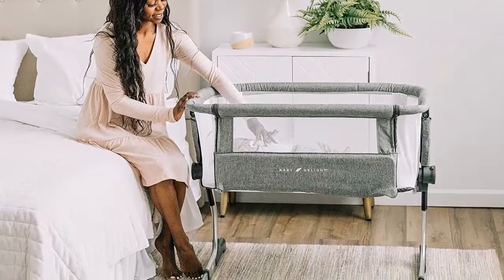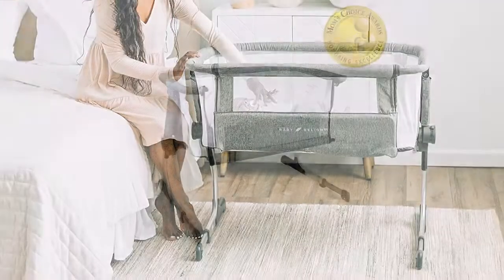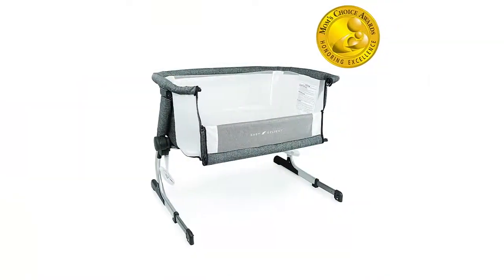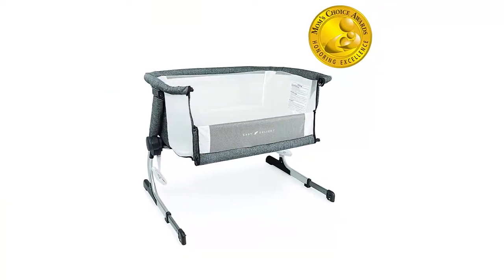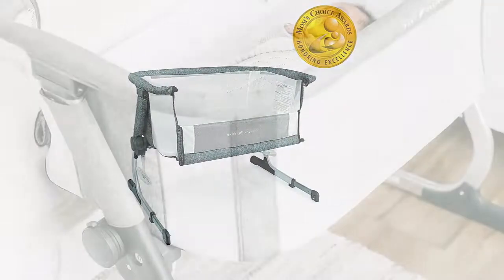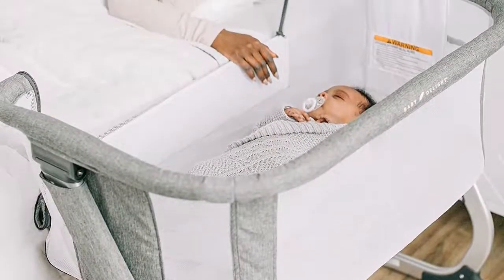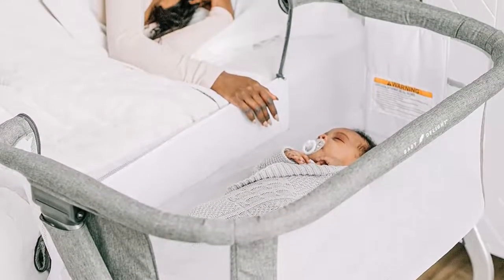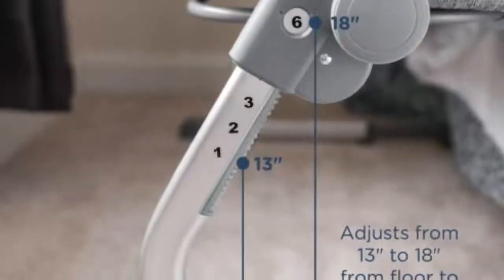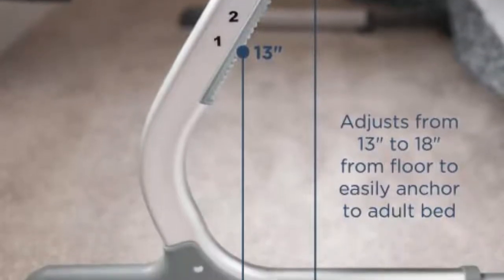For bedside sleeper mode, simply unzip the side panel closest to your bed and snug the Beside Me Dreamer right up to the side. The attached straps safely secure the bedside sleeper to your adult bed, ensuring it stays snug and in place. Easily lean over to nurse, comfort, or just check on your baby during the night, knowing she is right there beside you. For added comfort, the 6-position height adjustment can be used to adapt the sleeper height to most adult beds. For use up to 20 pounds or 5 months.